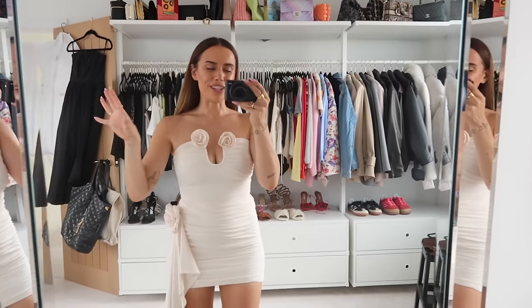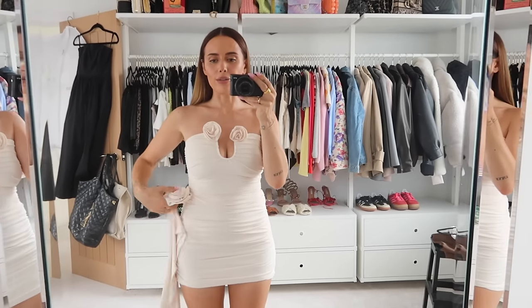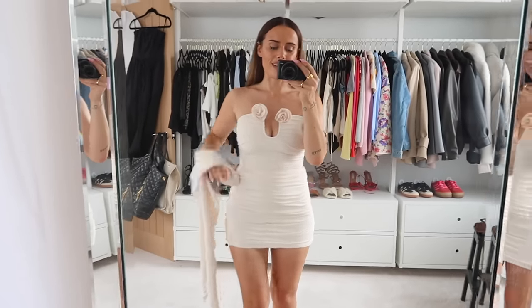So here is our little cutie corsage dress. I love this. I just love that you can take everything off as well. So if I want to be like, no train, we can just fully detach this and I can just have a nice little cream mini dress, which I love.